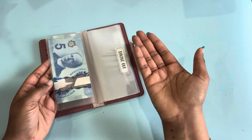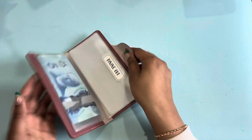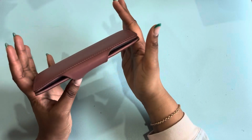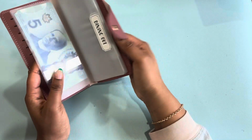Maybe you can do a label on the other side. I just prefer to look at my wallet this way and kind of see. I am getting used to the way each of the envelopes open, and this one's not as discreet as I would like it to be, so I do go back and forth between this one and these two. But this wallet is a lot thinner, and it does keep the money straight like I like. It fits in my Lululemon crossbody.